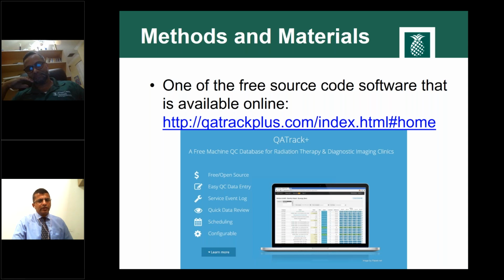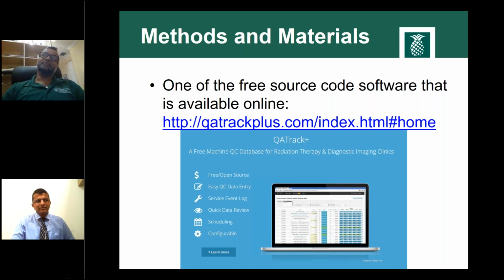Do you have any experience with Elekta Aqua software? No, I never used it. Actually, I should have included it in my list. Aqua is a good software. I worked on Elekta Versa machines for 2 to 3 years. During that time, I encountered the Aqua software, and that's a good program. I have no complaint about that.